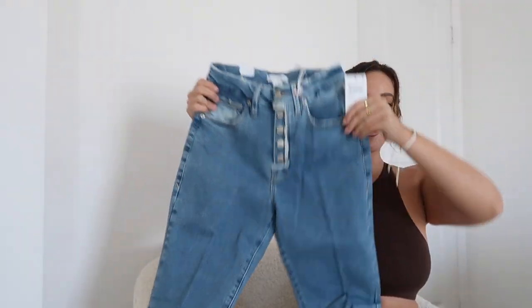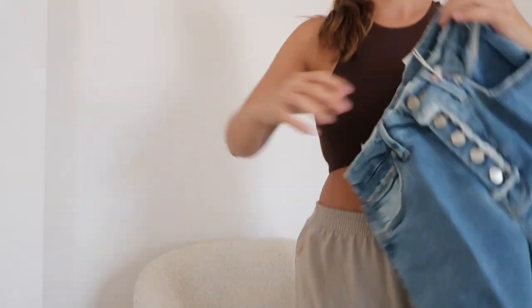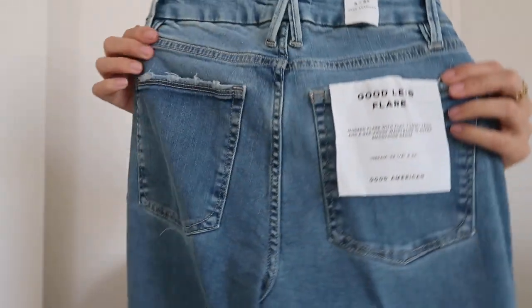Here is the pair that I got. So, so cute. It's size 4/27 waist. So it's gonna be really tight on my waist actually, now that I think about it. And it's got a flared bottom. And oh my gosh, the front is so cute. Here's the front detail. And here's the back detail. I did get the pants in a size 4. And these are called the Good Legs Flare.